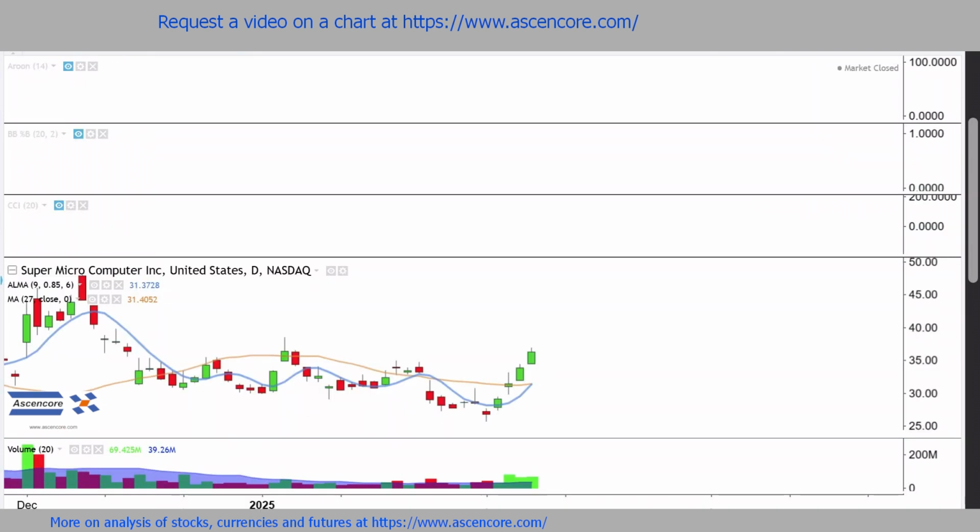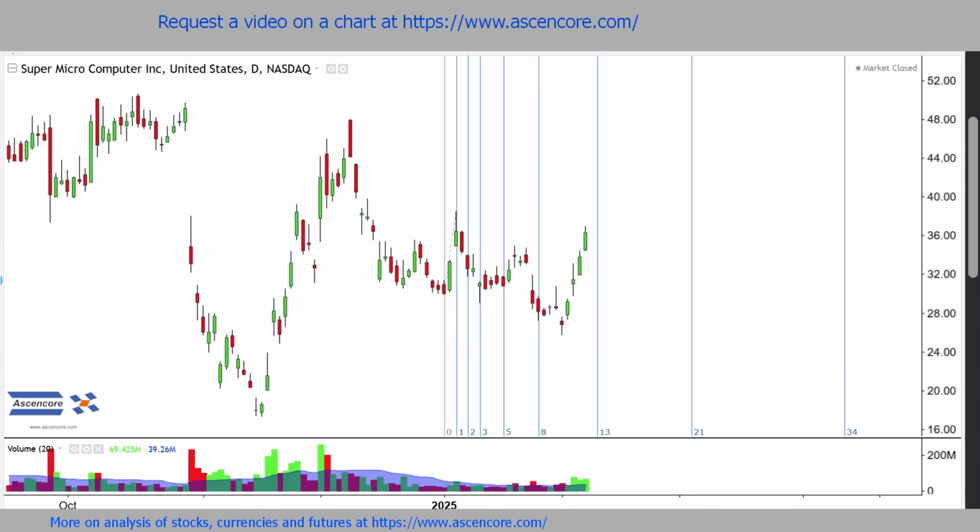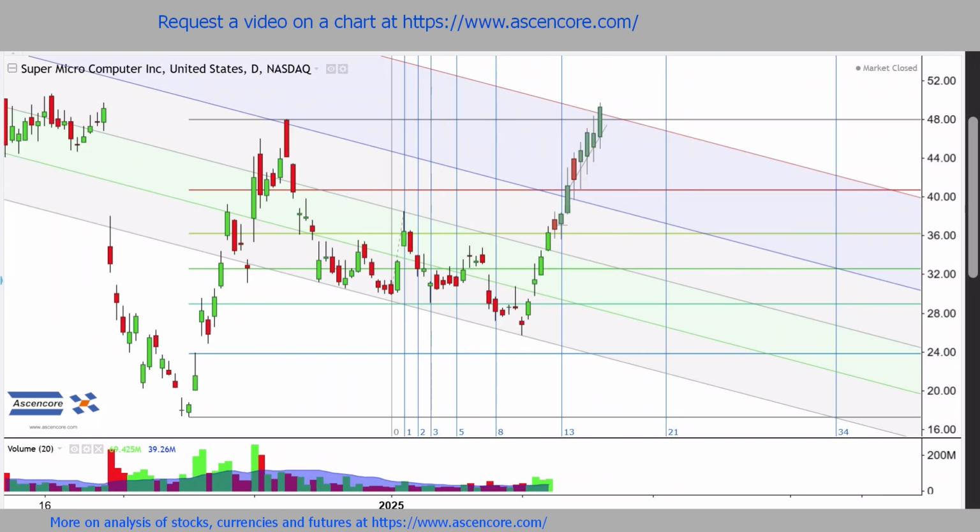For SMCI, if ALMA can get back over MA and these indicators stay at their uppermost values, a surge back into the 40s and the upper band of the descending Fib channel become more likely.